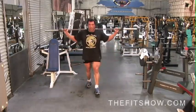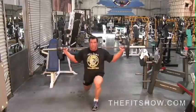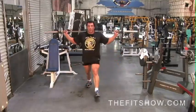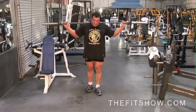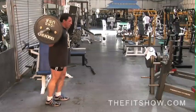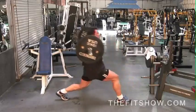Short, medium, and very long. Short, medium, long. I'm going to show you this from the side to get the concept. This is a long lunge. All the way. Back is straight, strong push back.